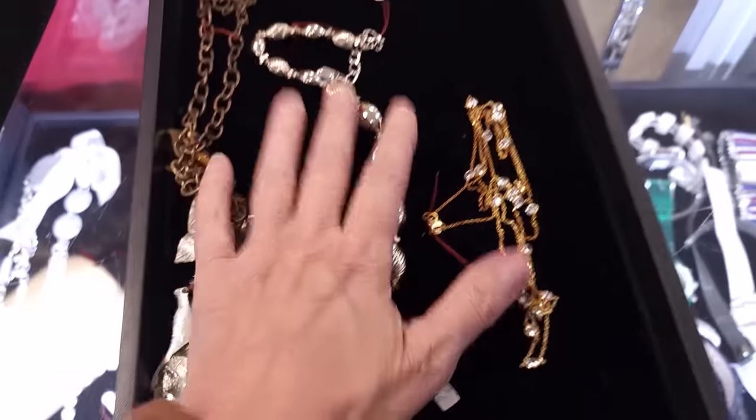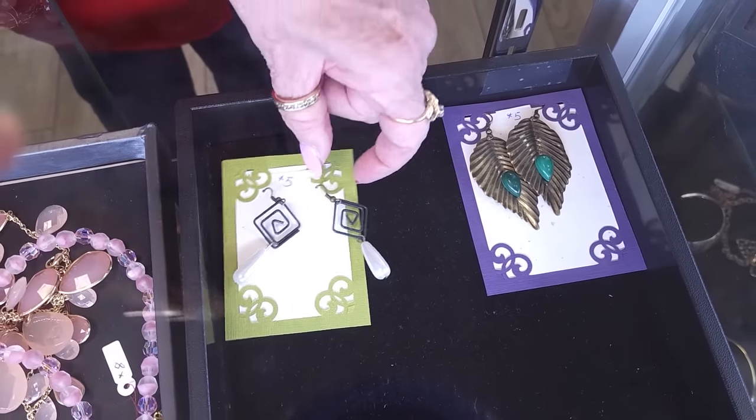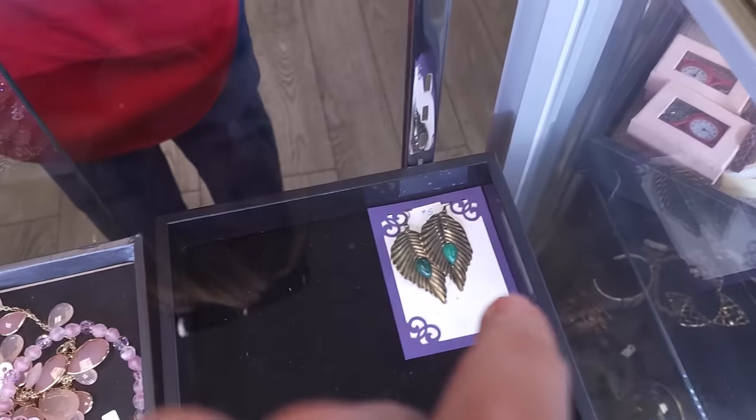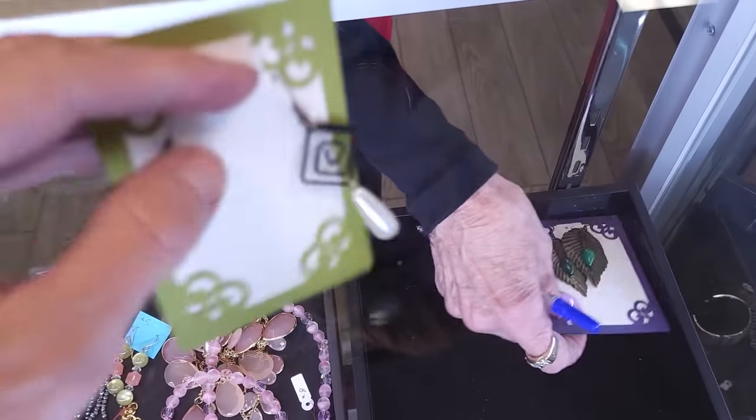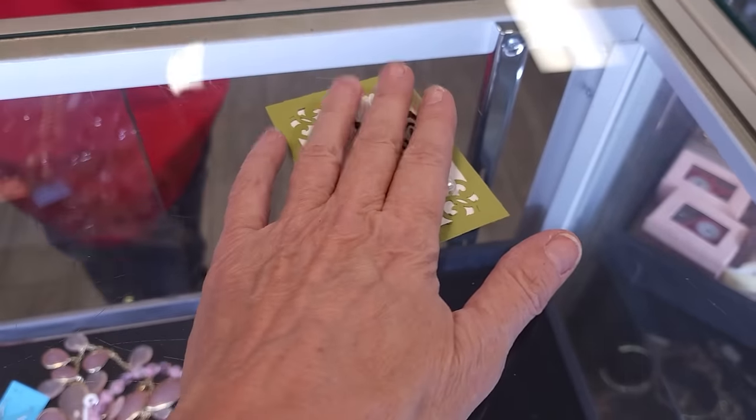Yeah. Okay. Yep. Trying to decide if I like those. They're a little different than those. I'm going to take those. You're sure? Yes. Oh, okay. Putting those. Yeah, these are not as nice as the other ones. Okay, we're going to leave those.